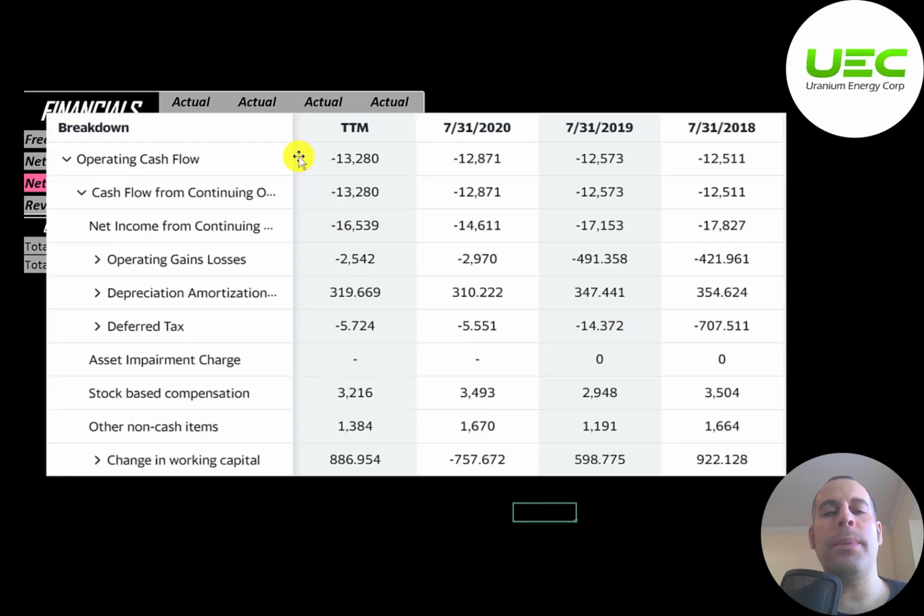The most important part of any business is their operating cash flow. If you cannot generate positive operating cash flow at some point, you don't have much of a business because you cannot rely on debt and equity financing to run your business in the long term. You could think of operating cash flow as net income converted to cash, because net income is your accounting profit and loss. It's not actual cash.